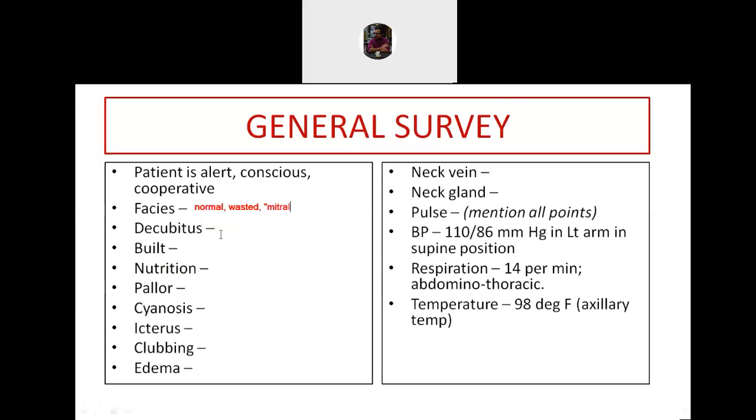In females, do not forget to take the menstrual history. In the treatment history, you discuss the present drugs, history of any prolonged treatment, or history of cardiothoracic surgery. Take history of allergy and immunization whenever applicable.